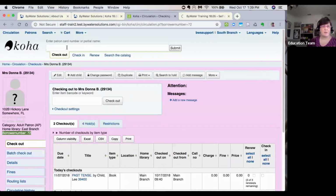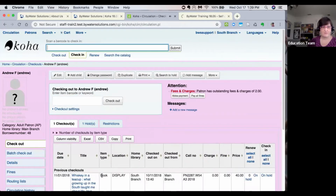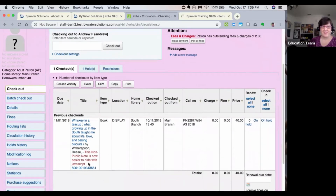So let me go ahead and pull up this next patron that we have set up as an example. Okay. So right here, we have added a class to items.itemnotes_non-public. Basically what that means is it's going to be much easier to hide these non-public notes with JavaScript. So I know that this is something that a lot of staff really don't enjoy seeing in that checkout table, but it is right there. So it is a neat little feature that makes it a lot easier to separate that out and hide that.